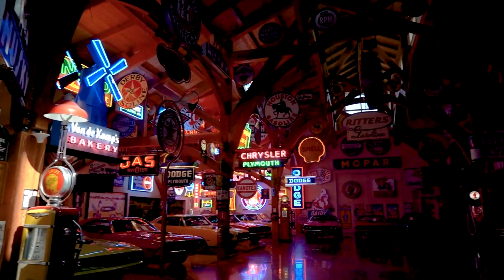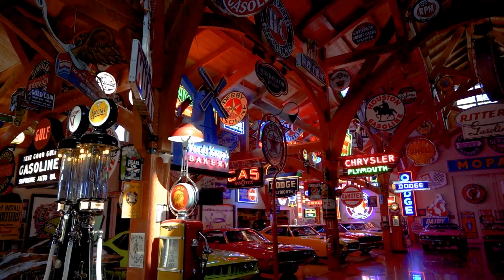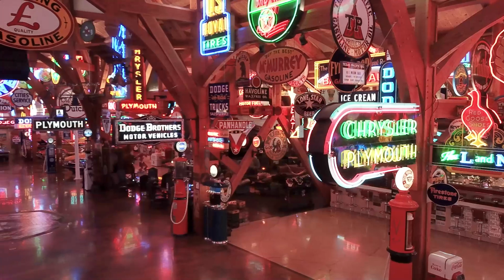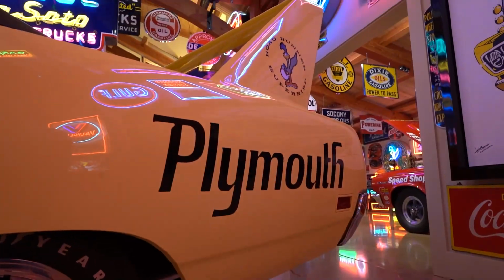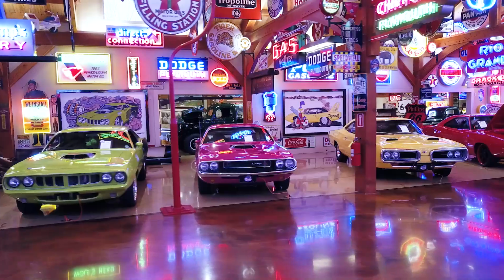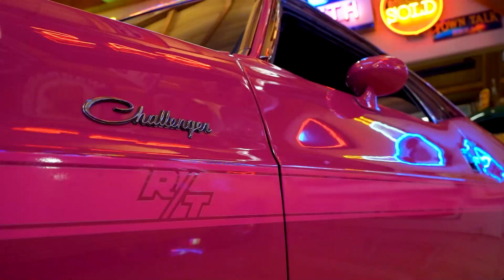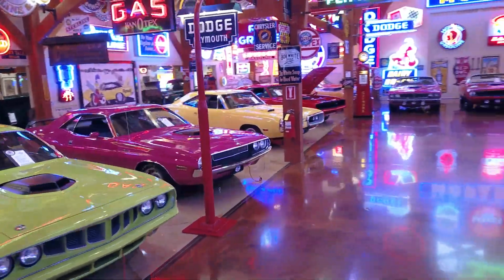Oh, there are so many neon lights in here that it has to be turned on in sections. When he lit the first one up, I couldn't believe what I was looking at. Then he hit another section, and then another section. This is unbelievable. You can't believe what you're seeing. You can't wrap your head around it. And then you see the cars. Mopar after Mopar after Mopar: 426 Hemis, RTs, Shaker hoods, Cudas, Challengers, Super Bs, Coronets. It goes on. The cars are jaw-dropping.